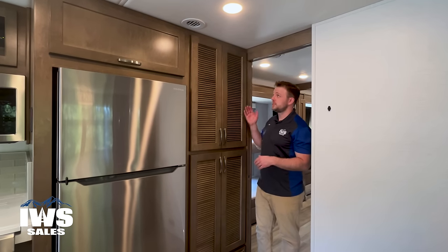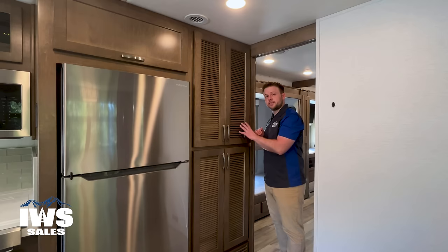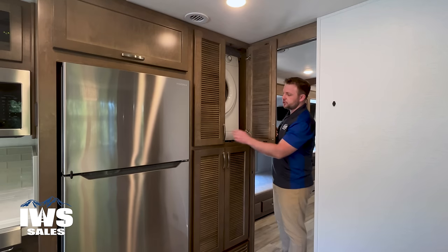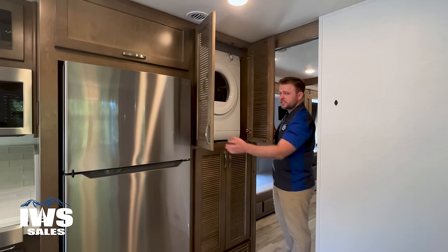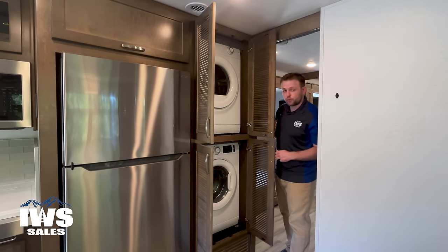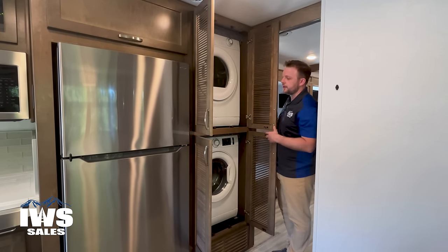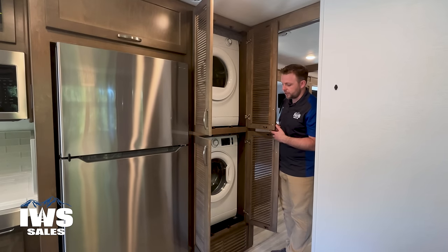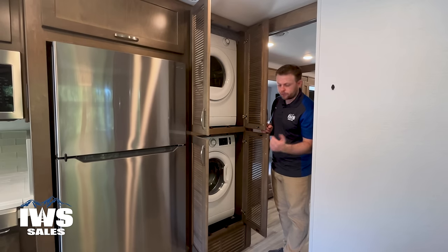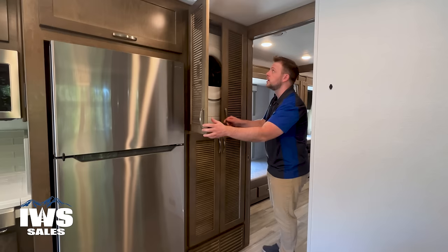Moving to this side of the room, I want to talk about the washer and dryer. Now, you can option this without the washer and dryer. That comes standard: no washer and dryer, and it just has shelving. However, we oftentimes spec these with washer and dryers. We like them. It makes the coach a little bit more versatile. You have your washing machine here, your dryer here. You can run these when you're plugged into shore power or running your generator. You can run these going down the road. But love having a washer and dryer on board.